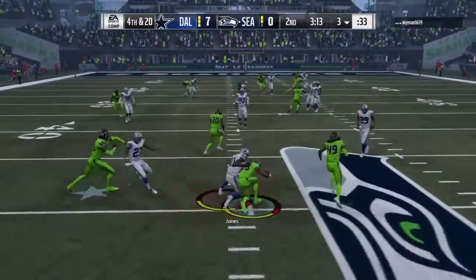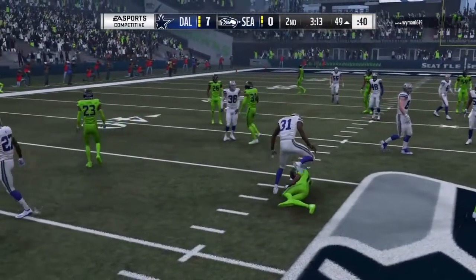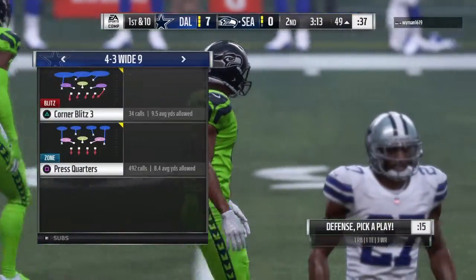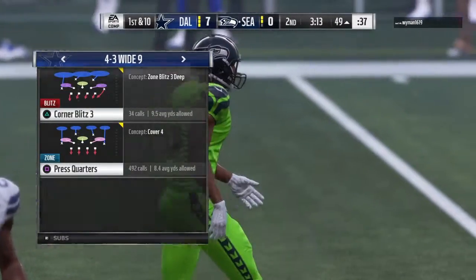Now it's Lockett. 51 yards on the punt there. And the Seahawks will have great field position to start this drive. They take over on the short side of the field.